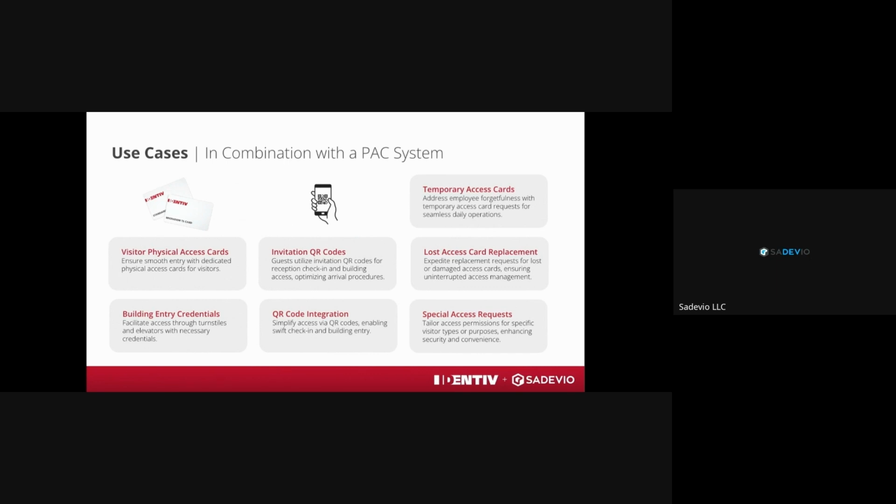A 24/7 solution, really helpful for the employees there. Special access requests. We have data centers, for example, which are high security buildings. They mandate that everybody gets invited. Based on what kind of supplier it is, they give specific access levels. If it's a network company that only has to go to the network racks or network rooms, we can give them door levels just for the doors they need. They have Identiv card readers on the server racks, where they can open the server rack based on door levels specific to specific users.